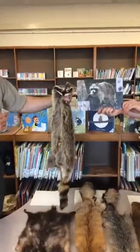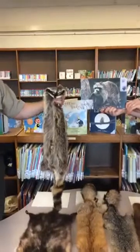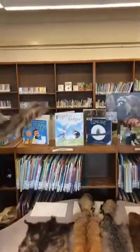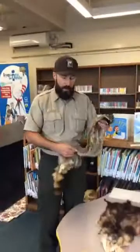A lot of people say raccoons are bandits, and that's because they have this little bandit mask on, or because they're stealing your food from your trash can, or maybe even a picnic basket if you left some food outside. So raccoons eat a variety of things. They'll eat just about anything.